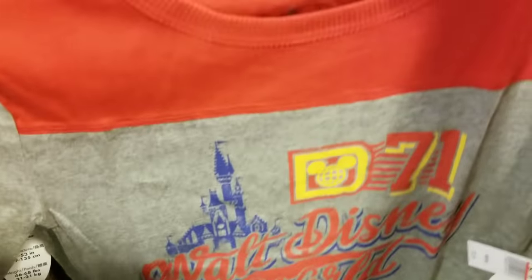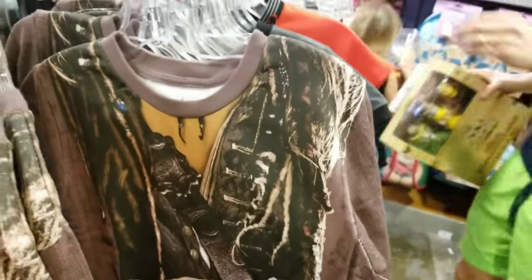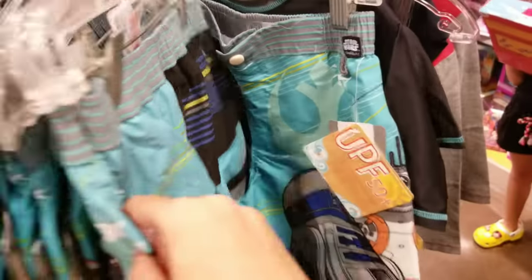$4.99. That's so cute. We just saw that one. $2.99. This one is so cute for $2.99. $2.99, guys. I wish I had one in my size. This one was at the other location for, I think, I can't remember. Yep, I think that's the price. Jack Sparrow shirt, $1.99. $3.99. And they got lots of the Star Wars stuff for $4.99.